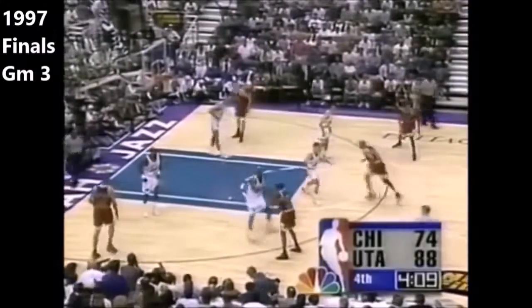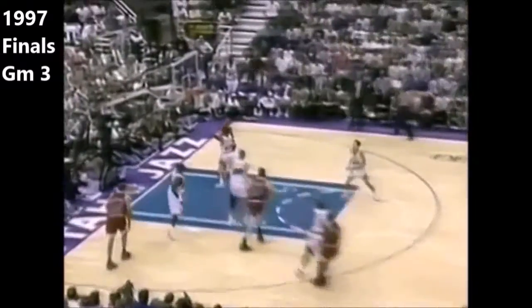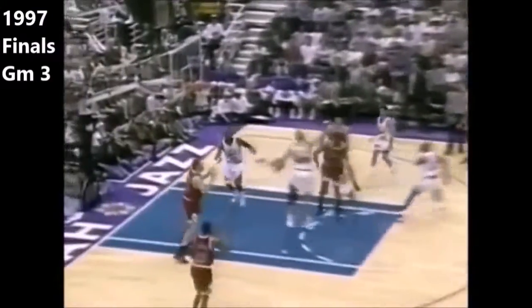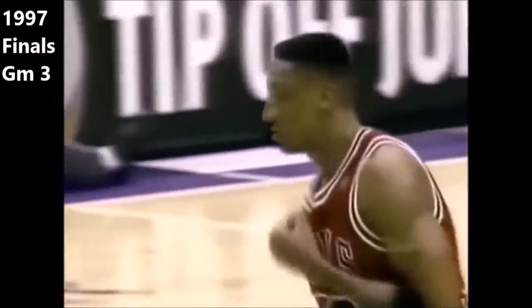This fourth quarter. They are down by 14. Jordan for three. Yes! He's too good. He had nowhere to go. Guarded by Longley. Jordan gives it up. Pippen. Yes! A three for Scottie Pippen, who has been off.